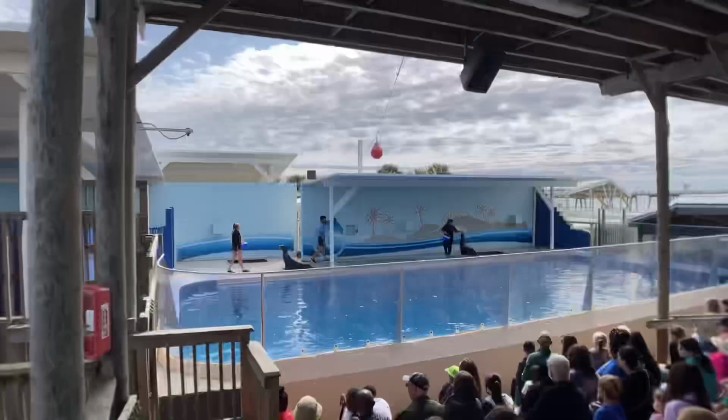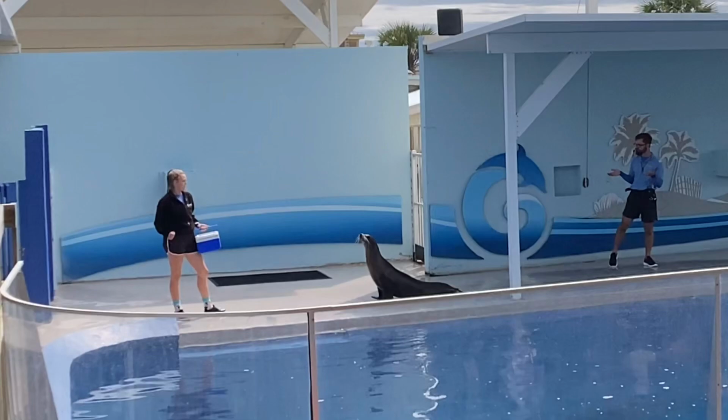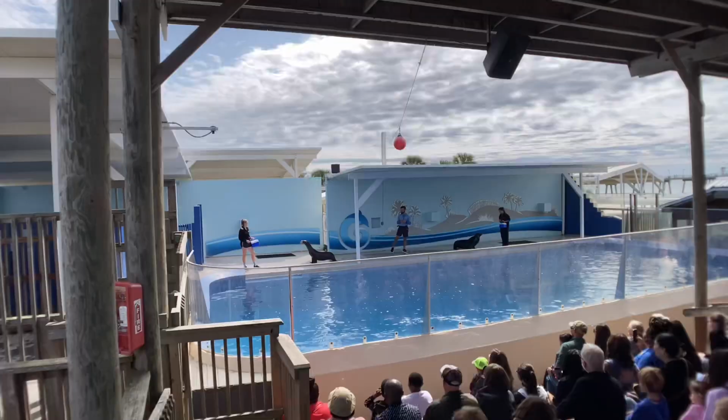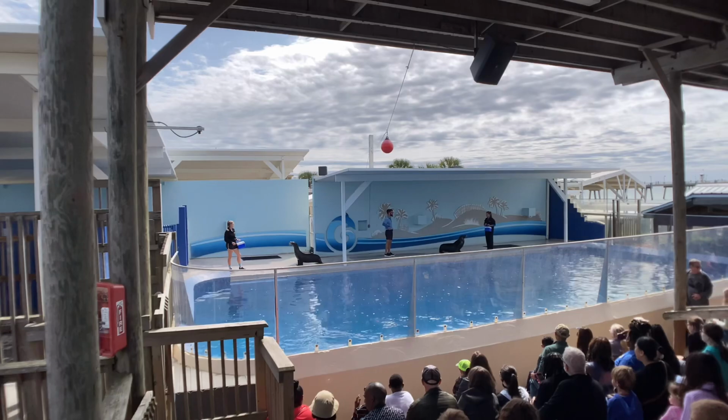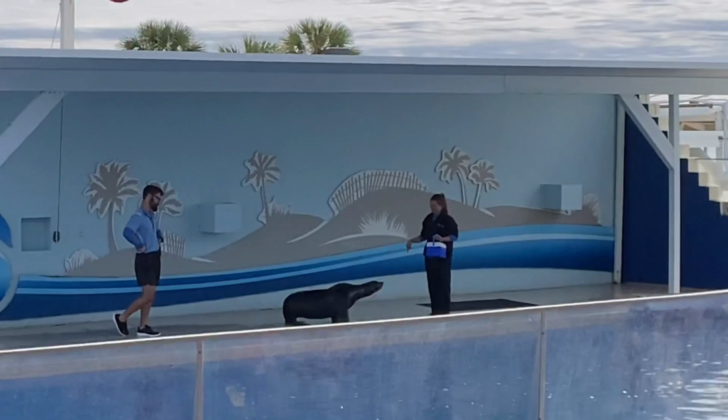Here at Gulfarium, they tend to use that flexible neck for some of their favorite answers. For instance, Ada here can actually move her head up and down as if she's saying yes. But her buddy Tabby here tends to move right side to side for her favorite answer. Huge no.